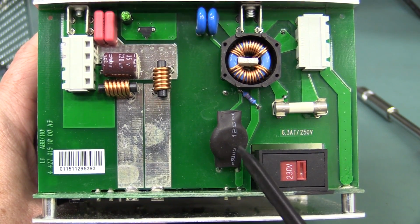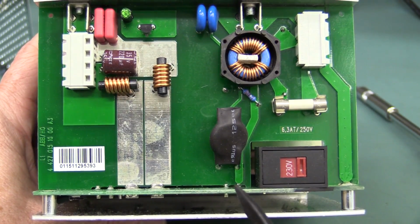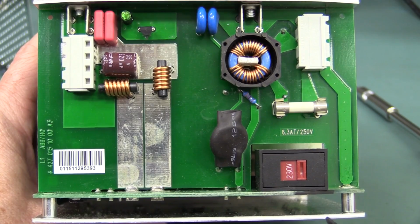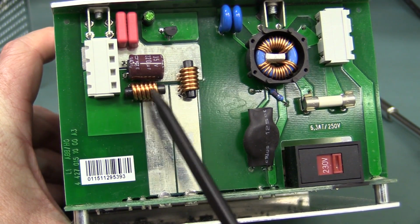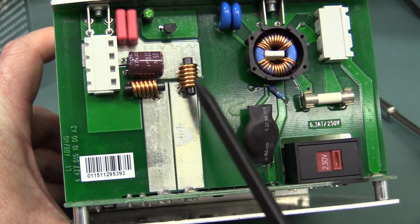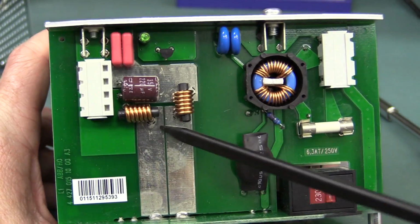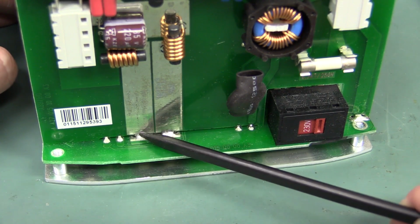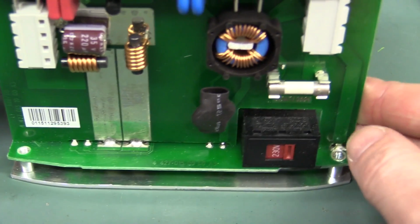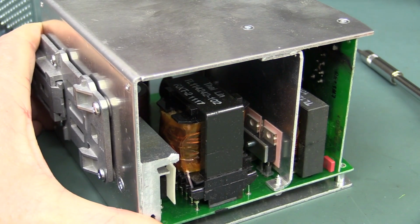HRC fuse, heat sunk MOV by the looks of it. Common mode choke, very, very nice. More MOV protection up there by the looks of it. Look at those beautiful wound inductors there on their little ferrite cores. That is just beautiful. You've got these huge traces going down here. Right angle, solder mounted, butt jointed, board to board. That looks like some serious transistor action in there.